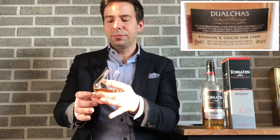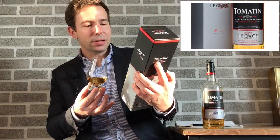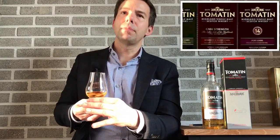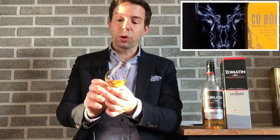This one has been aged in a combination of two kinds of casks, bourbon barrels and virgin oak. And that seems to be quite popular with a lot of whiskeys these days. And this phenomenon of using virgin oak for Scotch whiskey has come to be known as the bourbonization of Scotch whiskey, to appeal to the American consumers, who are considered to have a sweeter palate than those of Europe or other parts of the world.